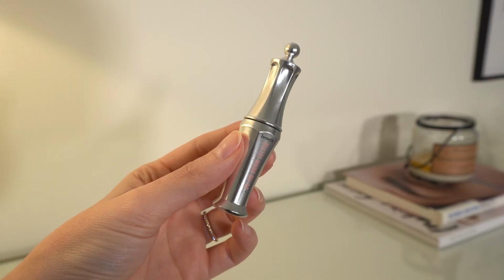For brow gel, I'm going to use this little mini from Benefit, the Brow Setter. I really want the Rare Beauty brow gel, but last time I looked, it was out of stock on Sephora, so I will be ordering that when it comes back, because I've heard really great things about it, but I also really, really like this Benefit one.